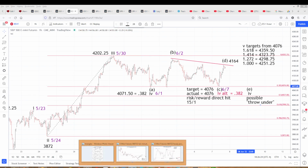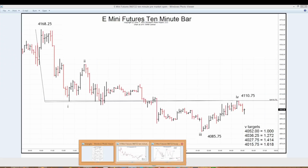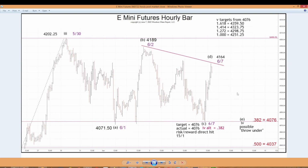Let me see. I think I might have another picture here. I think I showed you guys that. Yeah, and I showed you guys this. This is where we are post-market close today on June 7th. That's what we're looking at. We have 2 different counts. There were so many different possibilities coming into this, so many different triangle possibilities and different things.